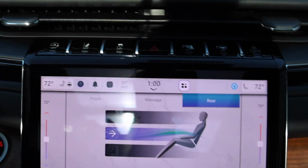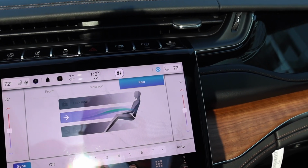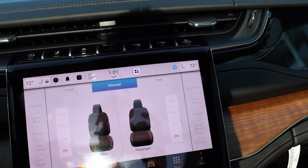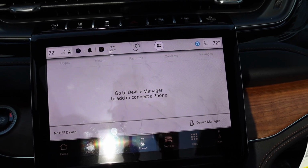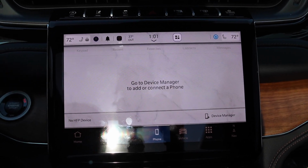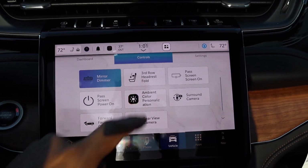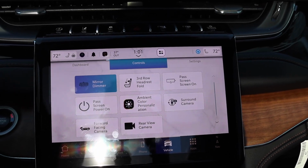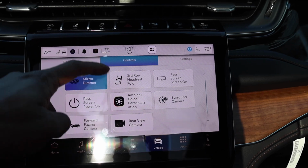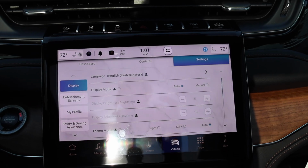Do they have, oh wow, this has 4-zone climate control. Wow. So you have 4-zone, pretty cool. And hit phone. You can actually have multiple phones hooked up to Uconnect, by the way, which I like. And if you want to turn on your auto dimming mirror, if you want to change the ambient lighting, if you want to drop down the headrest in the 3rd row, you can do that all from here. Ooh. Yeah, and then settings, you can pretty much customize this system.